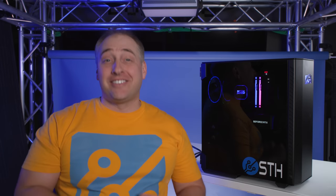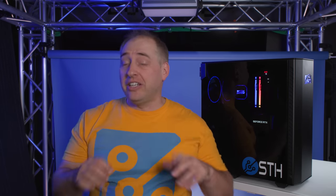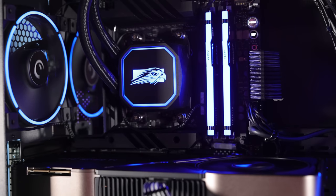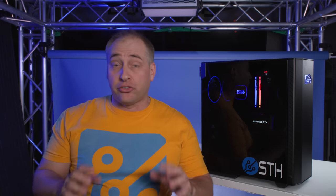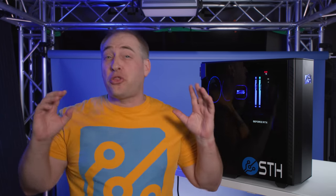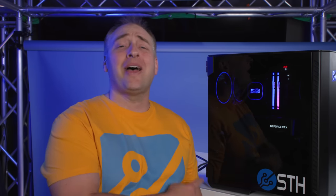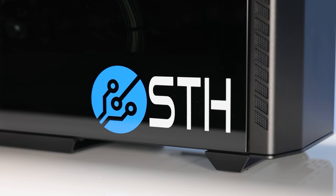Hey guys, this is Patrick from STH, and this is a Falcon Northwest Talon AMD Ryzen 7000 edition. In fact, this actually has the AMD Ryzen 9 7950X processor, which is 16 cores, 32 threads. But of course, that's not the biggest feature of the system because it also has a little STH logo here, which I think is super cool, and we'll talk a little bit about that later.